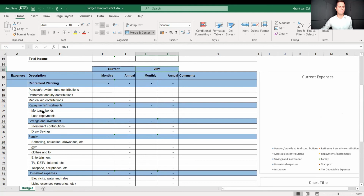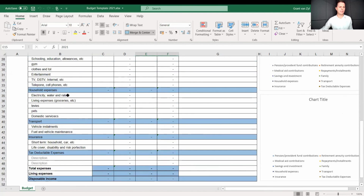Just try and have a budget list that you prioritize from top all the way to the bottom. So when things come along, when months are tough, we know where to start cutting. We start at the bottom and we work our way up.